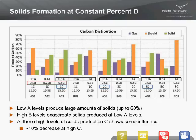So if you see, these are just simple bar graphs made in Excel, and I've highlighted here in black the trending from low to high levels of A, with everything else being constant. And we found really quickly up front that at low loadings of A, we were producing a large amount of solid, in some cases up to about 60%. It was a terrible catalyst. So we found that component A had a huge influence on catalyst coking.